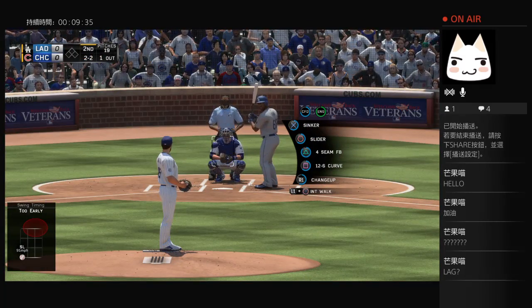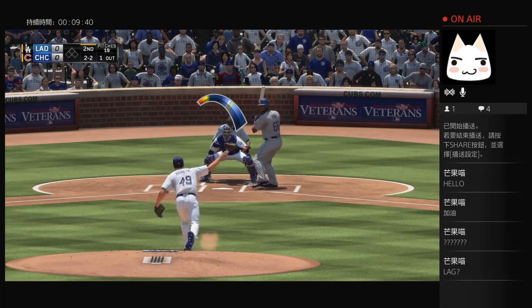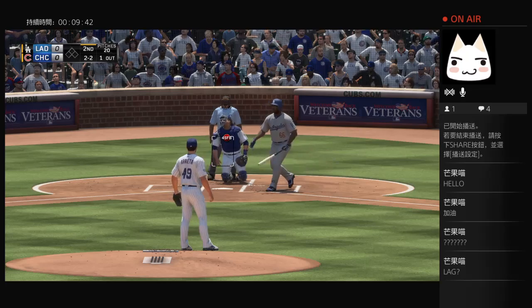I mean, most guys throw a 91-mile-an-hour fastball. He's throwing a 91-mile-an-hour slider. Still 2-2.